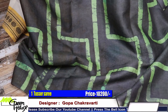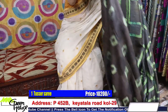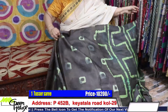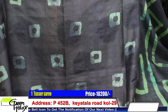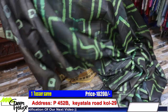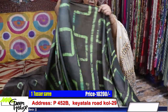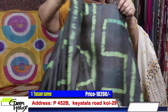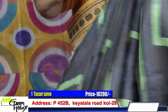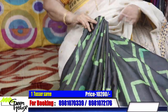And this is the saree. It's a very bhishon bhalo quality. Superb quality with this kind of BP. Tie and dye on suit color. Look at this, the effect and the quality. If I don't drape it and show you, I'm not satisfied.